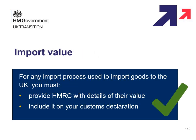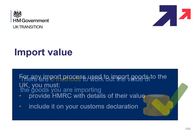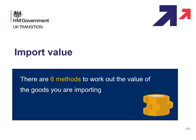Import value. For any import process used to import goods to the UK, you must provide HMRC with details of their value and include it in your customs declaration. More information on how to value your goods can be found in Notice 252. There are six methods to work out the value of the goods you are importing.